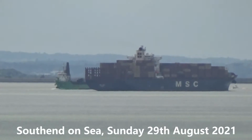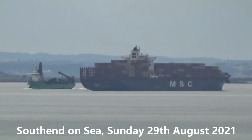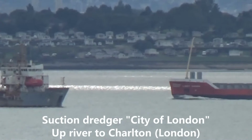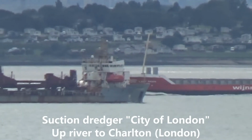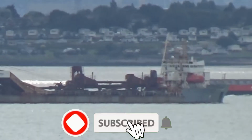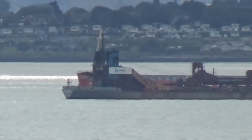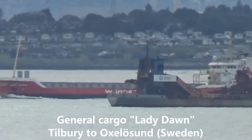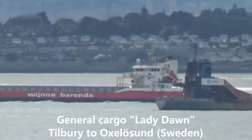The video today was filmed on the afternoon of Sunday the 29th of August, roughly between about 2 o'clock and 4:30. To begin with, we see the dredger City of London sailing up the river to Charlton in London. Coming down the river, we see the general cargo ship Lady Dawn on a sailing from Tilbury.